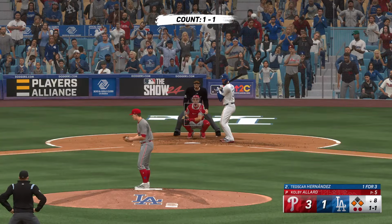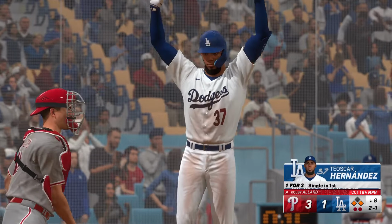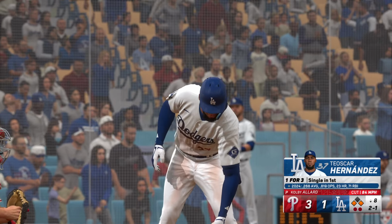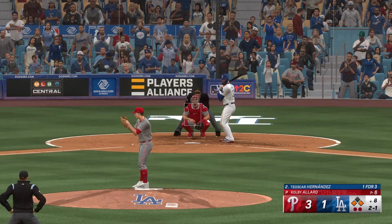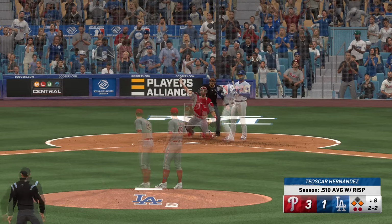Next for L.A., Teoscar Hernandez. Lefty out of the stretch. Runners at first and third. Just off the inside edge. That said, he still adds a ton of value to his team with his versatility. 100% true. He's an outstanding contributor. He's shown the talent before, and it's not like he's really hurting them right now. And the pitch. Swing and a miss. And now 2-2.